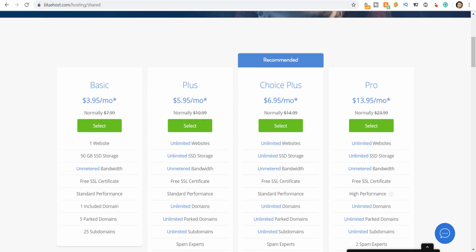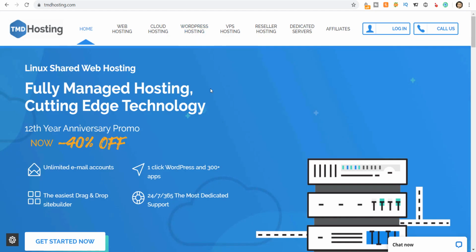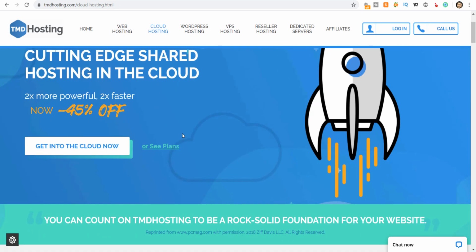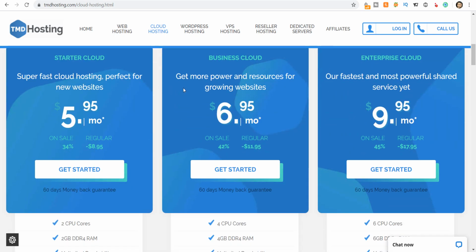Alright, now looking at TMD hosting, which I also use for a few of my clients, I have opted for the cloud hosting over here. I would suggest going for cloud hosting if you're going with TMD instead of WordPress hosting, because there are various things that you will not need with regards to WordPress hosting. Cloud hosting is basically similar to WordPress hosting, but you can also host websites which are not created by WordPress. So you can host HTML websites and other hard-coded websites as well if you use cloud hosting instead of WordPress hosting. Now, if you get into cloud hosting, you can see here there are 3 plans.